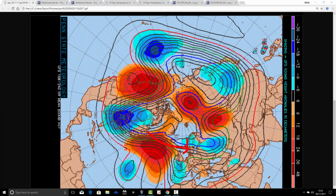So it's a very, very complicated, very subtle pattern, but I think what happens is that the early and middle stages next week probably will be quite mild, and then we'll probably get another drop from the north, another plunge from the north.